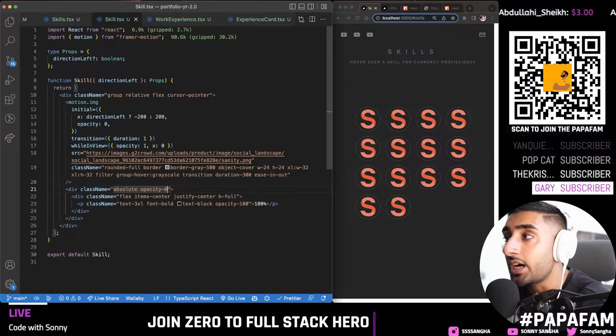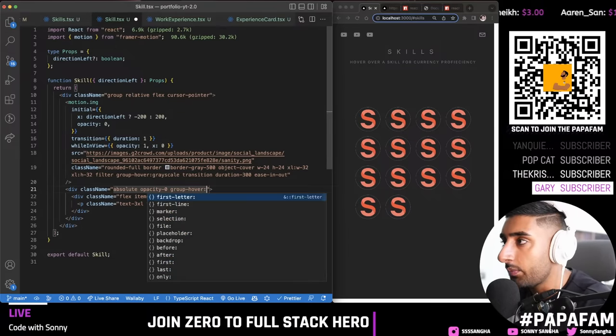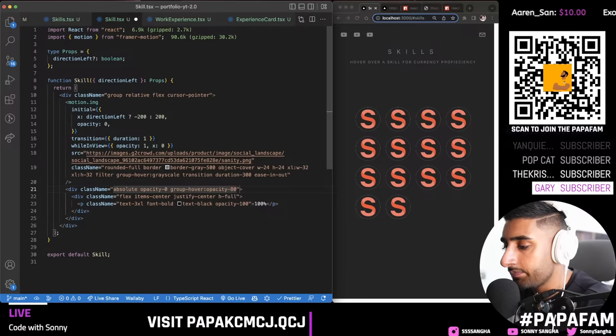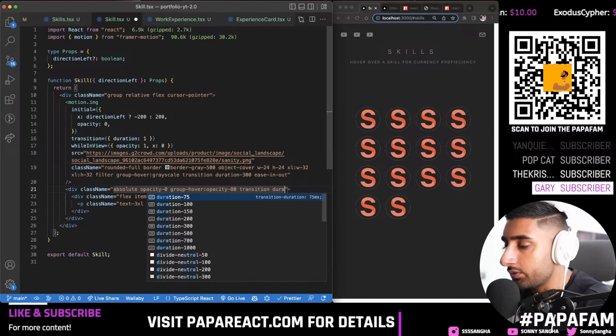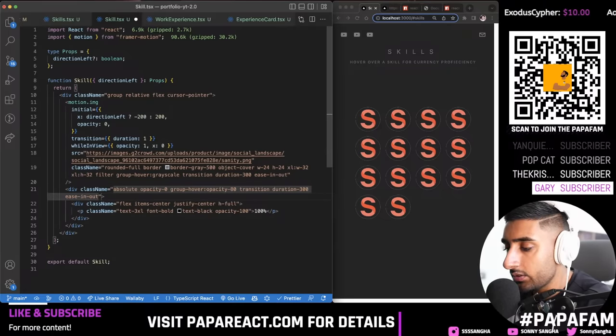I can say opacity is zero to hide it. Now, when I hover over the group, so the parent, I want to change the opacity to an 80 value, right? So 80. Then I want to apply a transition so it's not just instant. I want to make the duration of that 300 milliseconds. I'm going to do ease in, ease out. You can do ease out as well, so that way it snaps in but eases out.